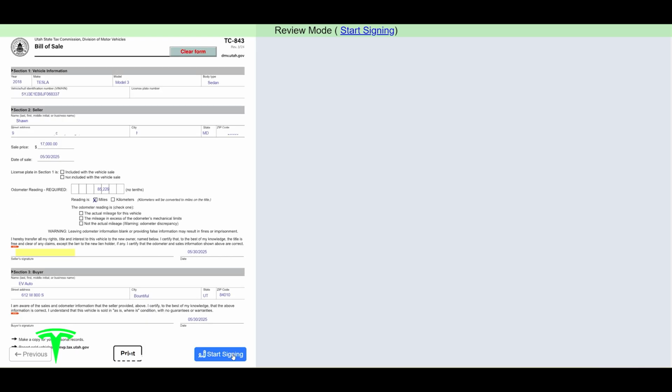And then the second document is a Utah State Tax Commission Bill of Sale, a Form TC 843, because EV Auto is a dealership in the state of Utah. So this document would be your typical bill of sale. It has the year, make, and model of my car, the vehicle identification number, my name and my address, our sale price of $17,000, the sale date, the odometer reading, and then an area where I'm going to be signing. The buyer is EV Auto in Bountiful, Utah, and then the buyer will sign after that. I'm going to go ahead and sign these documents and then let Tyler know that they've been signed so we can see what the next steps are.